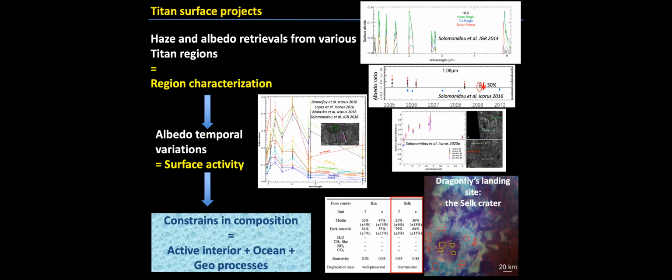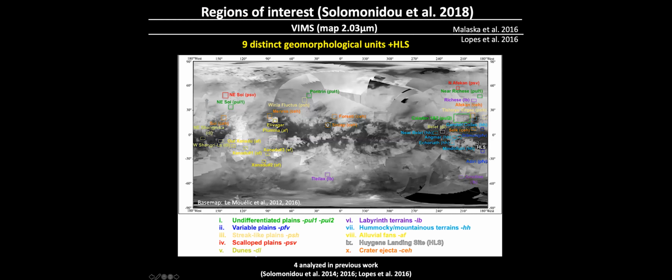And one of these craters is Selk. You see an example of a VIMS data cube here, including Selk, which is the landing site of the mission Dragonfly, the future mission to Titan. And here you can see the distribution of regions on Titan's map and the different geomorphological types that we used in our analysis, from definitions that we did based on radar data, and you can find very good descriptions of the various geomorphological units in these papers up here.